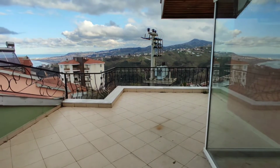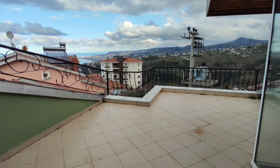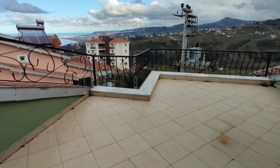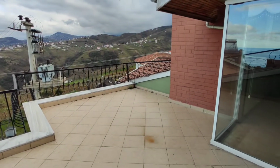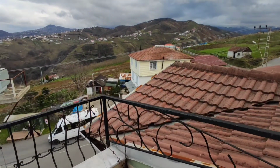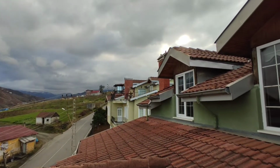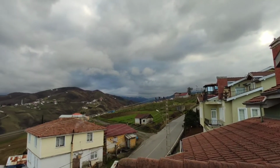Now we are entering the terrace. Terrace is very large. Very good. The terrace has got mountain view. You are seeing, very nice.